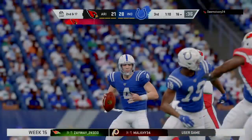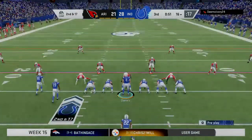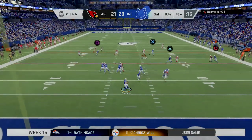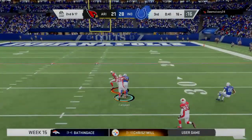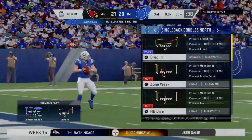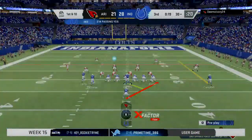Brandon, more often than not, you'd say they've had his number, and we can count them up so far. 1, 2, 3, 4 sacks given up. But guess what? He's still been able to make some plays, and right now they have a lead. Looking for Campbell downfield. And that's caught inside the 35. And he gets all the way down to the 30-yard line. A big play there for Indy.